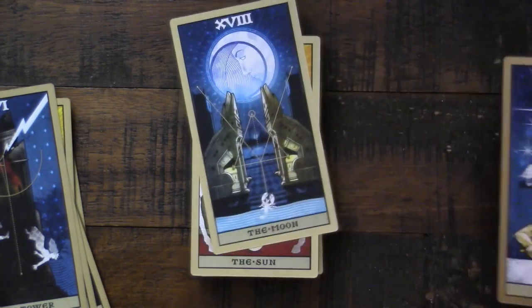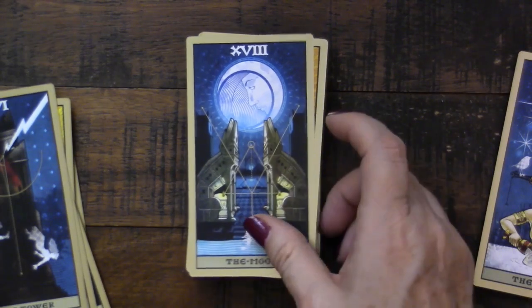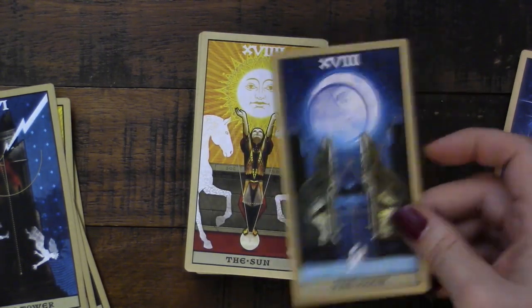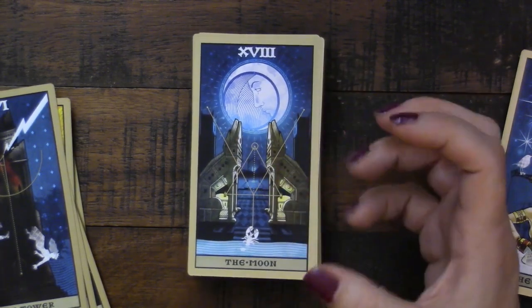It's gorgeous. Really cool moon card. I don't generally like faces in the moons or suns, but these aren't too bad. I like the moon better than the sun. It's just a thing I don't particularly love, but these are quite stylized and very cool.